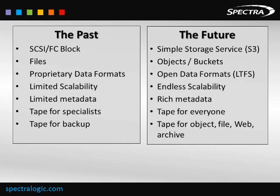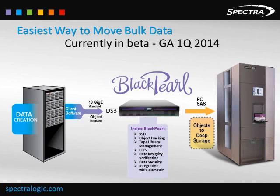What we're doing with DS3 is to simplify it, move to an easy-to-use object bucket style format using a flat namespace so the data can be put anywhere and easily retrieved using metadata. We're writing it in open shareable formats like LTFS, and because it's tape storage, it's almost endlessly scalable. We're still appending rich metadata to it, again, so it's easily findable in that flat object namespace. And we're now making tape storage accessible to anybody who wants it for any reason they would like to have it. So in summation, BlackPearl is the easiest way to move and store bulk data.